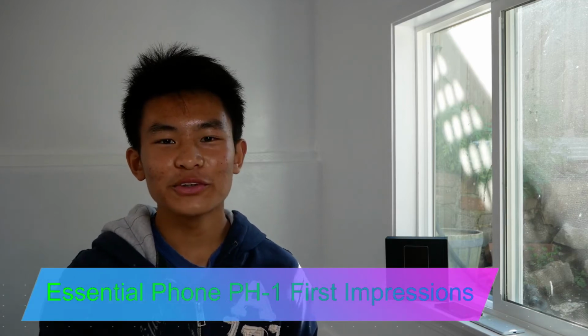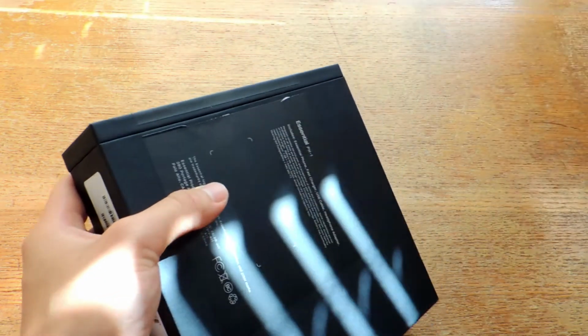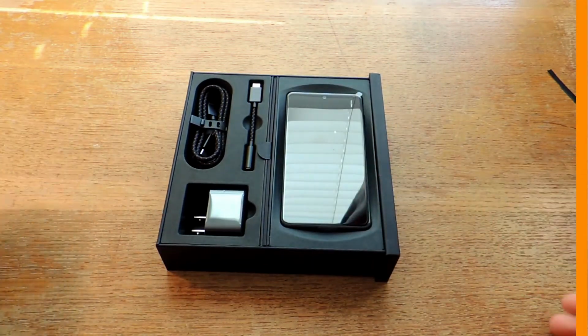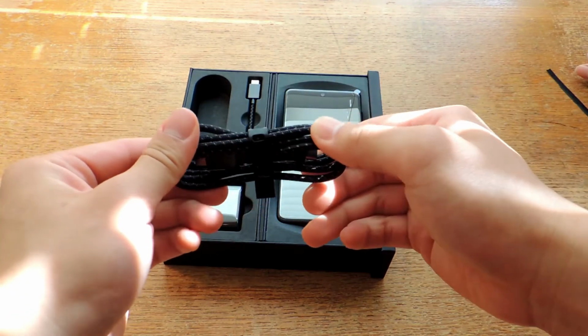Today I'll be giving you guys my first impressions on the Essential PH-1 phone. I want to start off by saying how much I love the presentation of the phone itself. When you slide open the box, you're greeted by accessories and the phone itself arranged in neat places. And that overall feeling is just great.